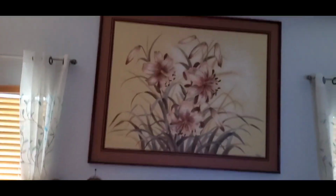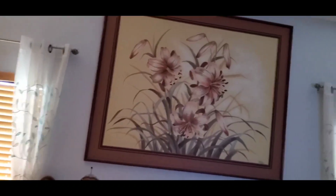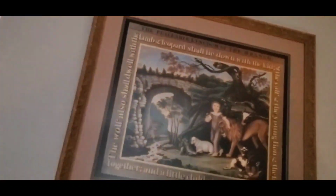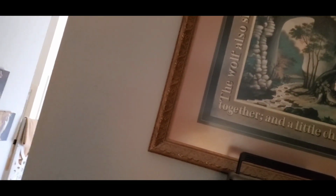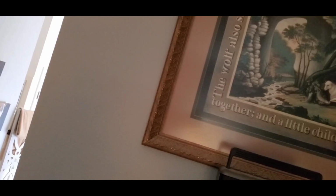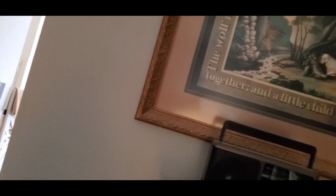And then this picture that I have over my bed takes up most of the wall. Can you make that out? Can you see how huge that is? It's as big as the bed. And then this one is probably one of my favorites. The wolf also shall dwell with the lamb, and the leopard shall lie down with the kid together, and a little child shall lead them. Can you see that? Isn't that pretty?